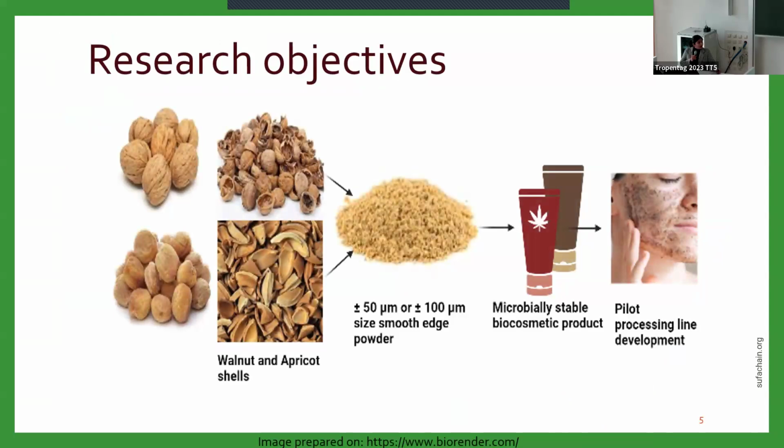So these are the objectives of this research project. Basically, it will start with growing good quality walnuts and apricots, to have good quality raw materials for cosmetic product development, namely the walnut shells and the apricot shells. As you can see here, the walnut and apricot shells have a very sharp edge, so it's difficult to get smooth-edge powder from that. So the first challenge is to overcome this and produce a 50 micrometer to 100 micrometer smooth-edge powder. And next is to incorporate them into the cosmetic product as abrasive particles.